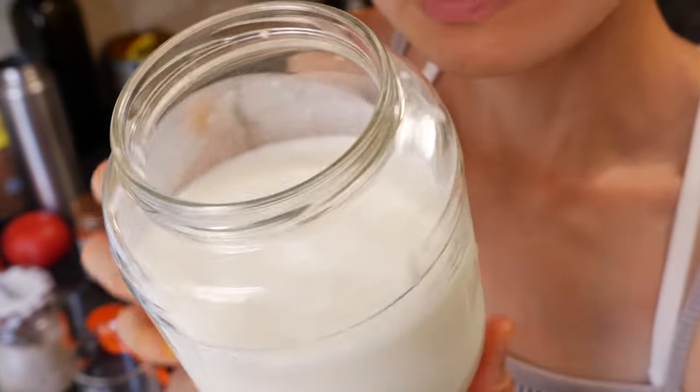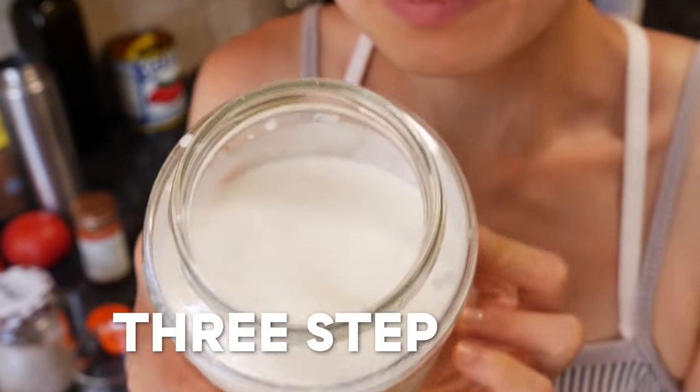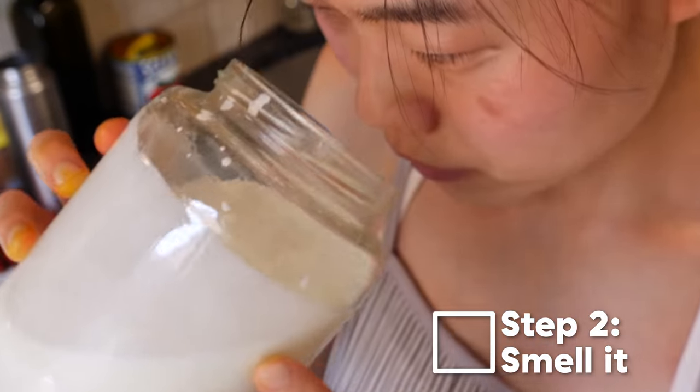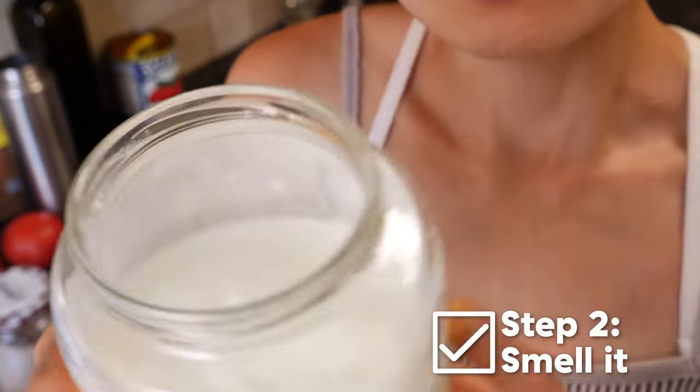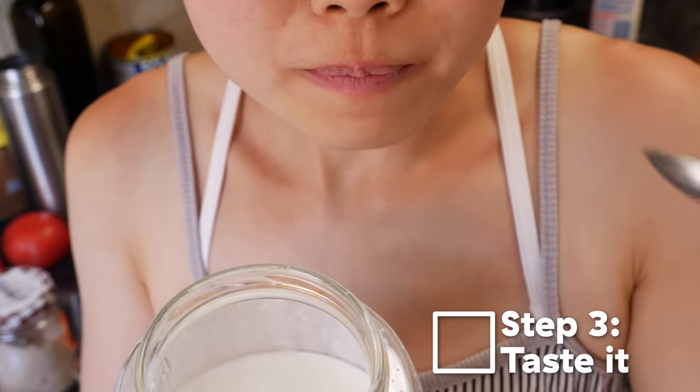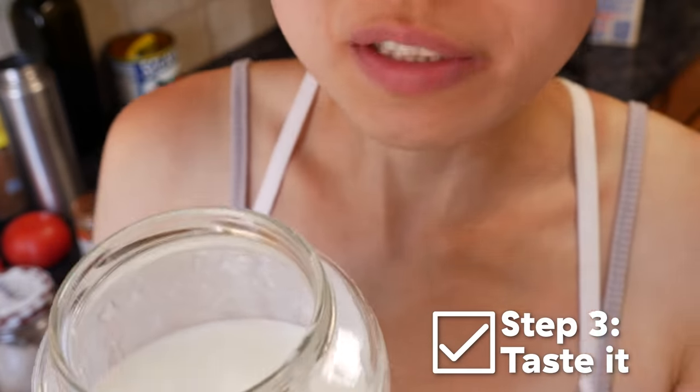As with all food things, pass the three-step test. Look at it. Does it look fine? Yes. Smell it. Does it smell fine? Kinda. Smells pretty good. Taste it. Does it taste fine? Good enough to me.